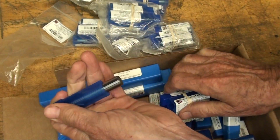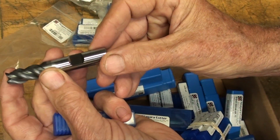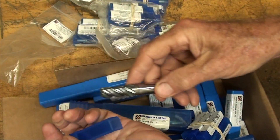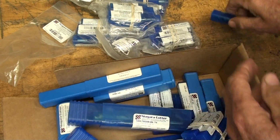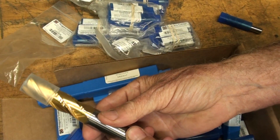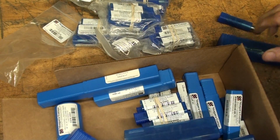Take a look at some of this stuff. Again, solid carbide, that's 1/2 inch. Isn't that beautiful? Even the shanks are beautiful. I like that color. And, wow, that's a big one. What else we got here?